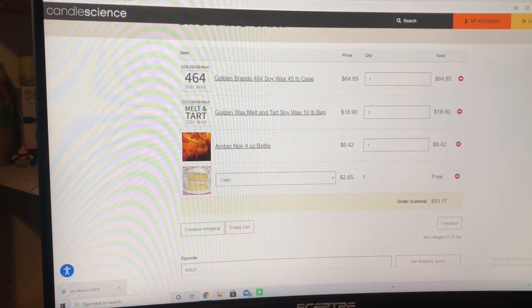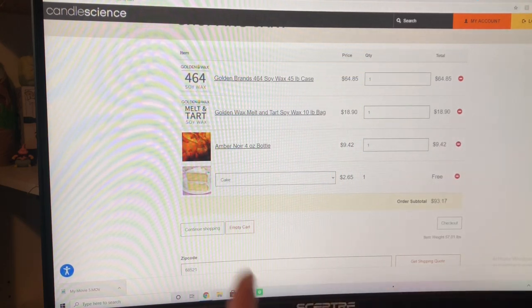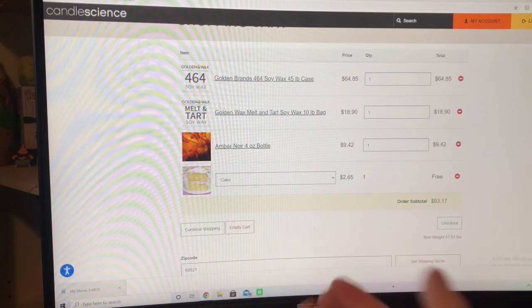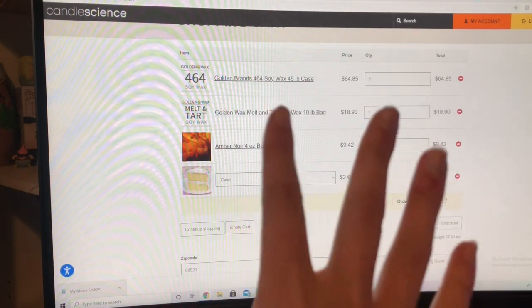Next, I need to buy wax. I usually buy my wax from Fillmore Container, but I've noticed that it's a little bit expensive. Their shipping sometimes takes a little longer, so I've been buying from a few different places. I bought from Aztec Soap Supply Company, maybe that's what they're called. They were great. They delivered so fast. I talked about that in my last vlog. 10 out of 10, would recommend.